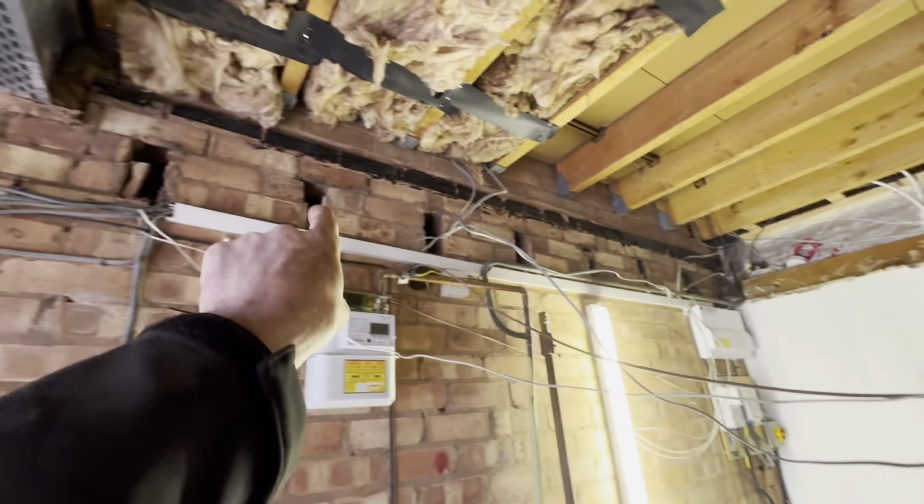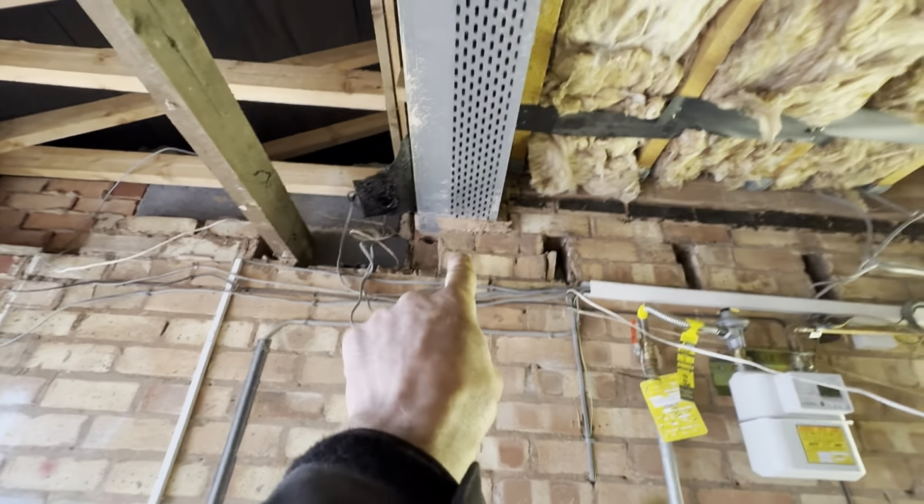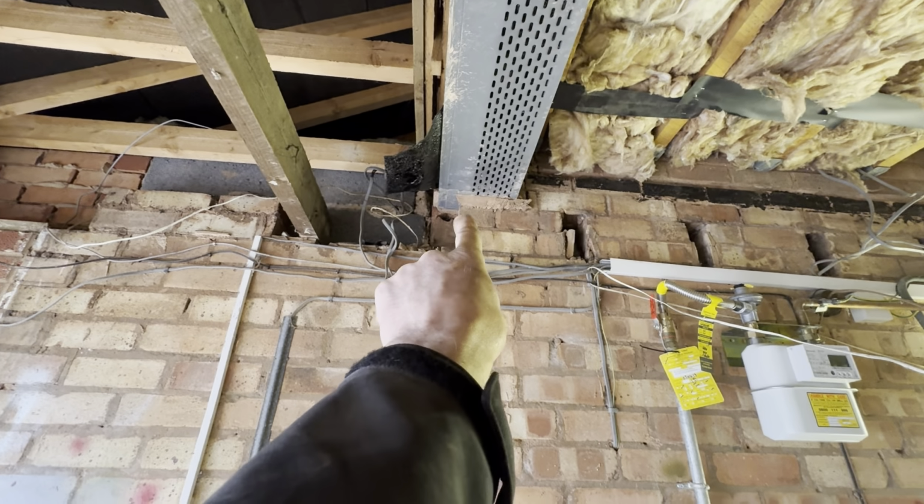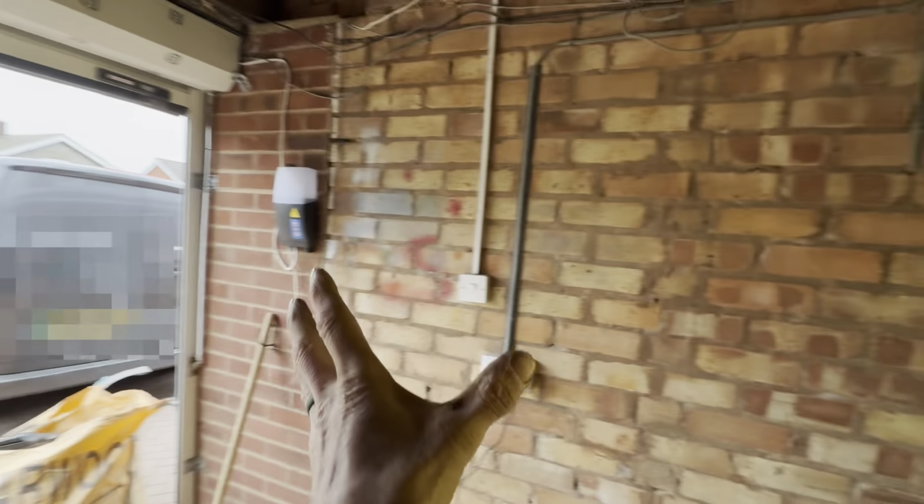Likewise, we'll do the same over there. And then we've just noticed that as well, that it's not fully supported. So what we will do is put a brick in there as well, because we've had a change of plan. We're not going to have a door in the front. We're going to have a door through here instead.